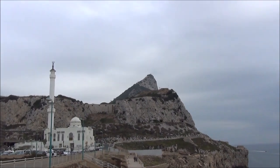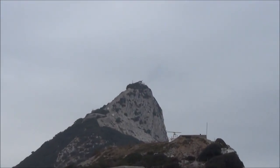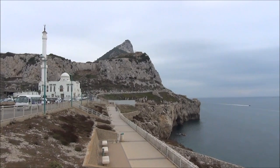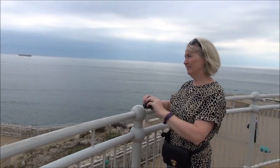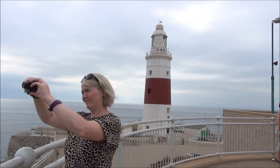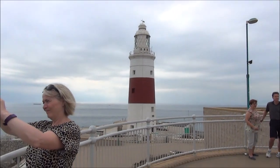There's a big gun up at the top of it. Yeah, there is. The mosque here. Trinity lighthouse.